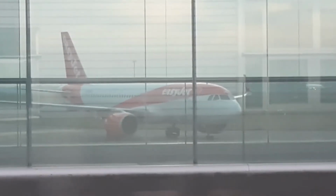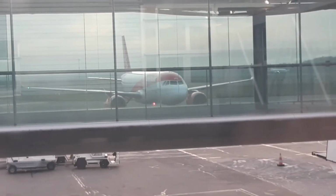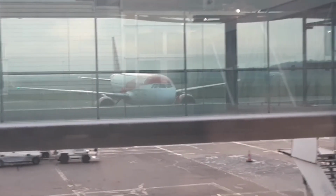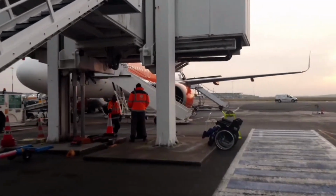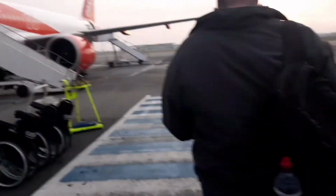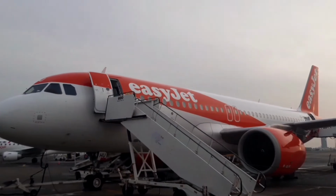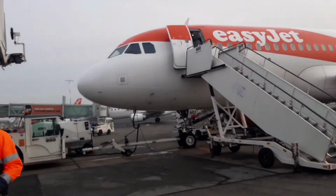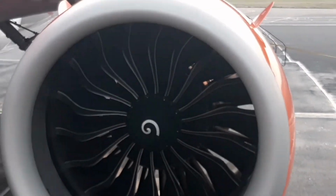And then not long after, our plane arrived. Our flight for today would be on board this 3-year-old A320neo, registration Golf, Uniform Zulu Hotel Uniform. And not long after that, it was already time to board. So we were boarding this A320neo that looks absolutely amazing. And as you can see right here, you've got a view of the engine, which is absolutely beautiful.